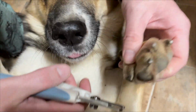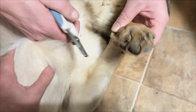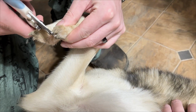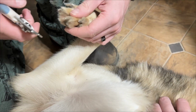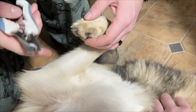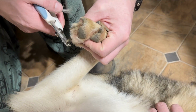Good girl, Layla. Good girl. Our other gentle dog. Good girl. Female version of Kenai. And then we have the other male version of Kenai. Asma's turning into us.